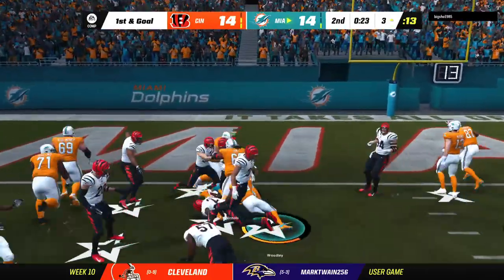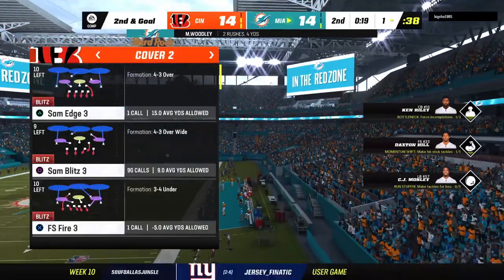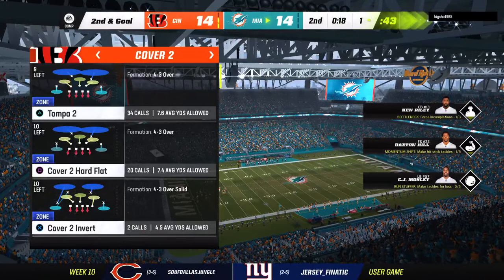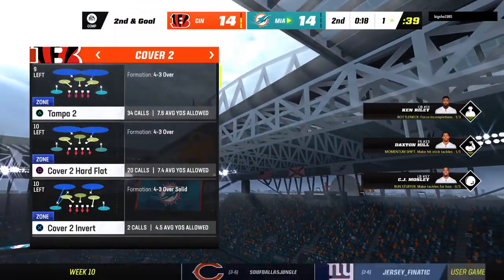Try and run for it on first and goal. And he gets halfway there down to the 1 yard line. Now the Dolphins will use the last of their timeouts as the clock will stop with 18 seconds to go in the first half.